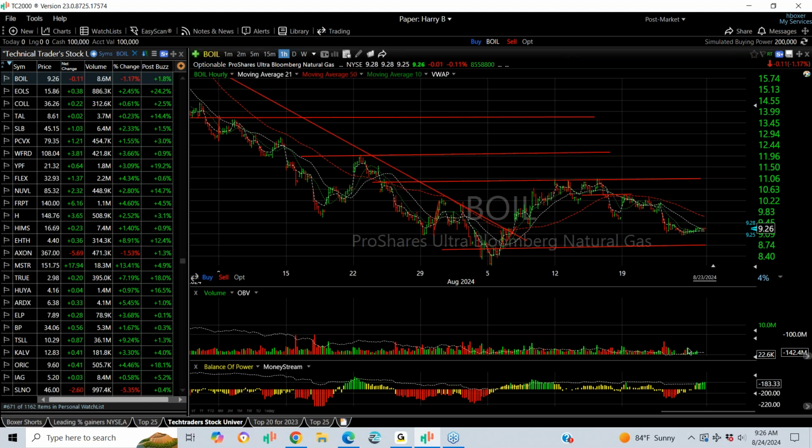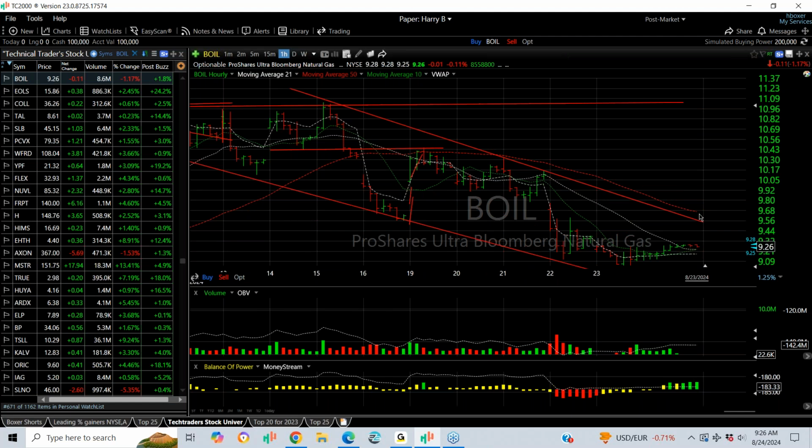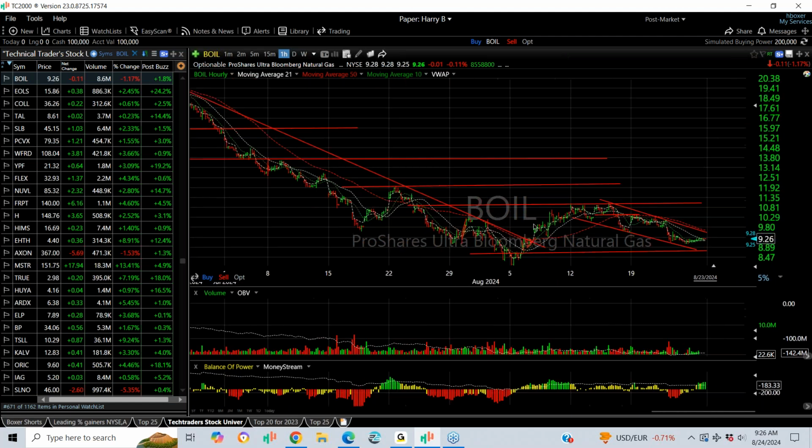This lower volume pullback might be the V bottom of the right-hand extended test. But I would do nothing with Boyle until I see this down channel blow through with volume. Maybe the ideal scenario would be getting above 970. That should trigger a move towards 11 or better.